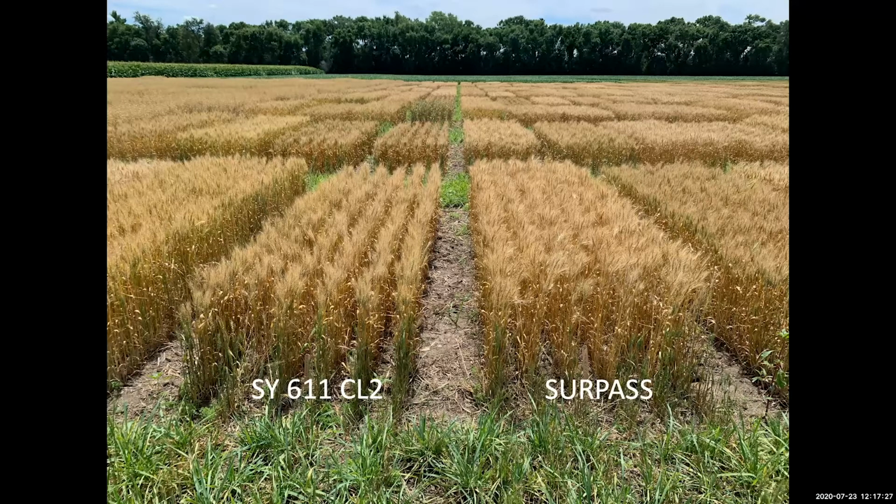Then when we get to the Syngenta material, well, I guess we already talked about AP Murdoch, but the SY prefix material, this is the only Clearfield that we have in the trial, SY611CL2. It has 2 genes for resistance to the Beyond herbicide. High yield potential. I should note this one is certified seed only.